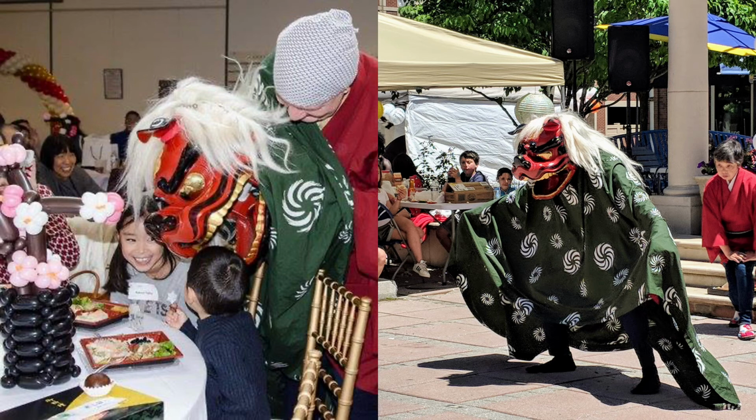Setsubun is one of the Japanese celebrations where you get to see the shishimai, or Japanese lion dance. The red-faced lion visits door to door, bringing good luck to the household. They bite the children's heads, which is believed to make them smarter. The Japan Society of Greater Hartford had shishimai at their summer festivals and New Year parties.